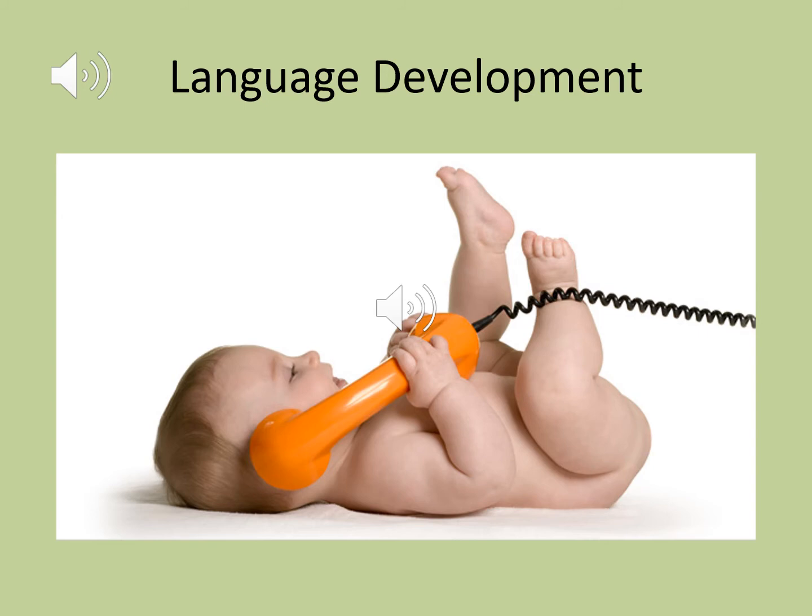By 9 months, they can usually say dada, and guess what? Dada is usually one of the first words they can say, or certainly they'll say dada before mama. Anybody know why? That's because dada is a whole lot easier to pronounce than mama. So they'll typically say dada first.